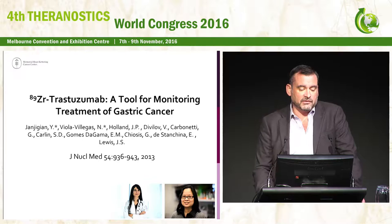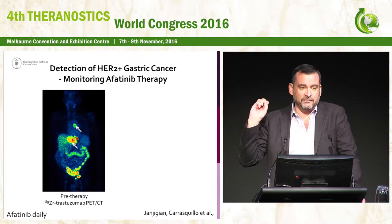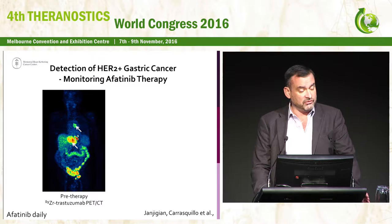So we did something very simple. We took Herceptin, we labeled it with zirconium-89, we put it into her patients, and we looked at her lesions to show which ones are HER2 positive. So identify that third of these patients. This is a man, and we're looking at his HER2 status in his gastric cancer. This is just the excretion of zirconium.